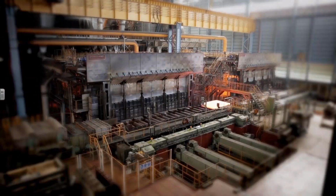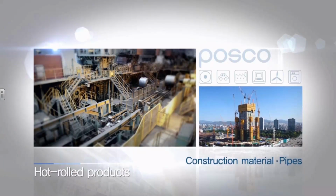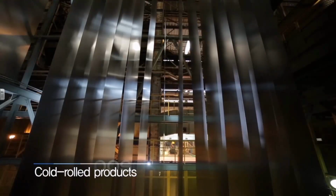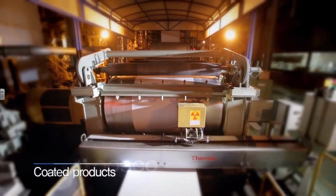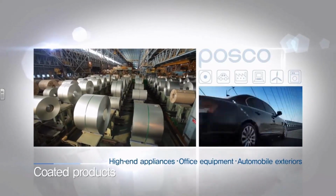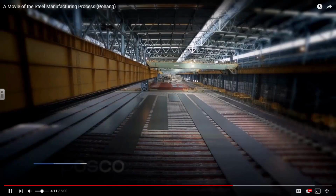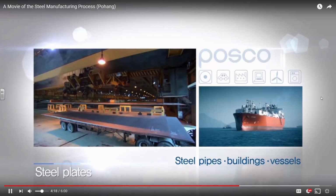When a slab is heated above 1,100 degrees Celsius and passed between rollers, it turns into a thin and long steel sheet. This hot-rolled product is used widely as construction materials and pipes in various industries. Cold-rolled products, which are created by making hot-rolled products thinner at room temperature, are used in general appliances, barrels, and automobile frames. Coated steel, which is created by coating cold-rolled products with zinc, is used in high-end appliances, office equipment, and automobile exteriors. Electrical steel plates, which improve electromagnetic properties by adding silicon during the steel manufacturing process, are used in transformers and motors. Steel plates, which are thick and rectangular in shape, are used in large structures such as buildings, vessels, and oil pipelines.